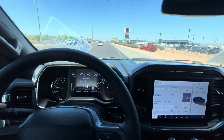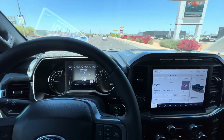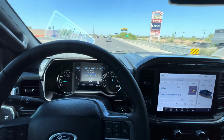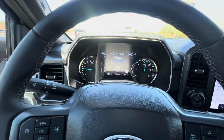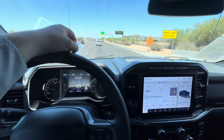So, obviously, these newer F-150s drive incredible. Super smooth, butter smooth, good power. 3.5 feels amazing. They have the 10-speed. Here we're cruising in 10th gear, 66 miles an hour. Getting good fuel economy, whatever. They do a good job with these trucks.